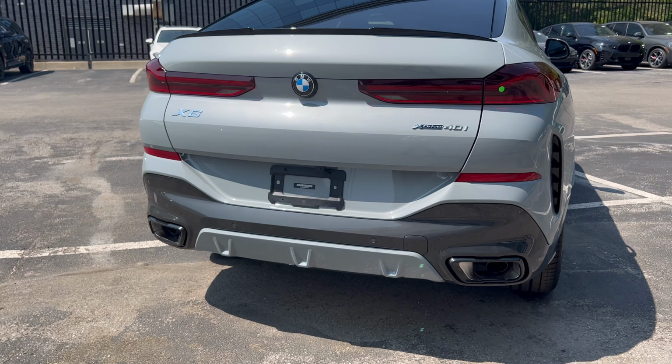This is the brand new 2024 X6 40i with the LCI facelift.